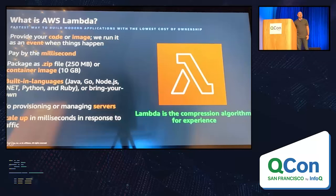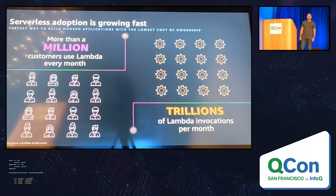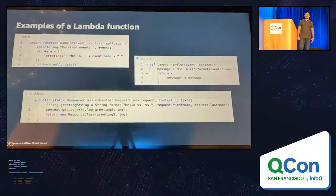So what is Lambda? Lambda is a serverless compute system. It allows you to execute your code on demand. You don't need to own, provision, or manage your servers. Lambda has a set of built-in languages, so you provide only your code, and we execute it. Lambda scales fast in response to your traffic demand. Lambda launched 9 years ago, and today, millions of users use it daily, monthly. Together they generate trillions of invokes every month. It's a big volume. So let's see how it works.